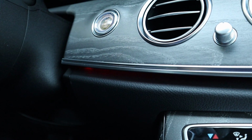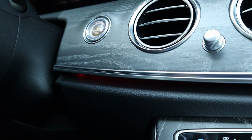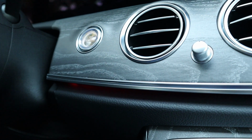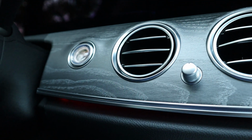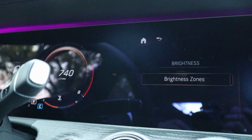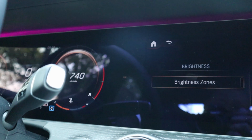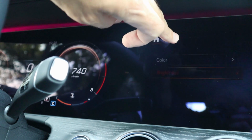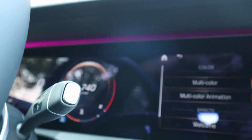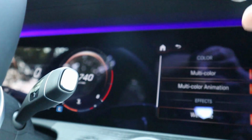So I'm going to try to change that into a different color and maybe adjust the brightness a little bit. So we're going to do the brightness, you know, as bright as we can. And you can see those lights right at the top here that they're changing. And I'm going to go back and we're going to adjust the color. So see how it's changed to purple?